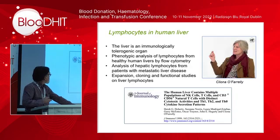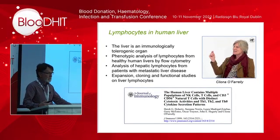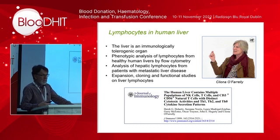So all of the work started when I was a postdoc in the lab of Professor Cliona O'Farrelly, and we were interested in the liver being a tolerogenic organ, one where any antigens that are first encountered in the liver induce immune tolerance rather than an actual immune response. We were taking bits of donor liver before transplantation, so it was healthy liver, to look for the presence of lymphocytes. It was originally thought around that time that there are only lymphocytes in the liver if it's a diseased liver, if it's got an infection.